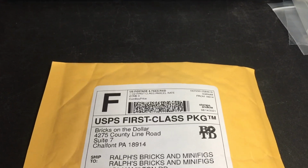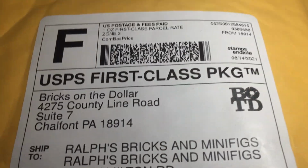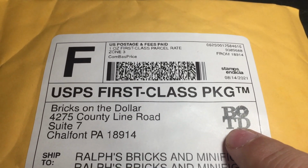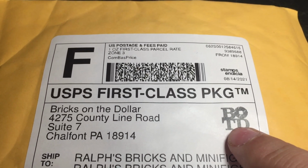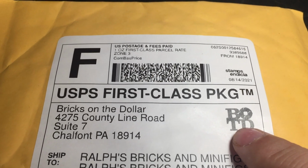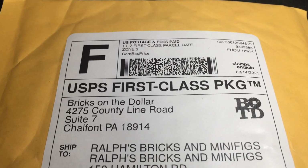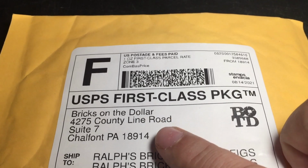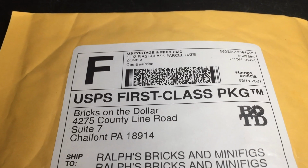Got some mail in today from Bricks on the Dollar. I had to ask him how he did this because I was curious how he got the logo on his label. I thought that was pretty cool. He said he's using ShipStation, and that's how he got the logo on there. So I thought that was cool. He's even got the new address to the new store there. So let's take a look at what's inside.